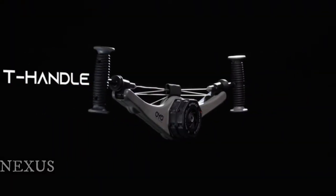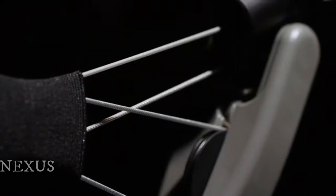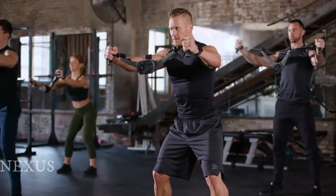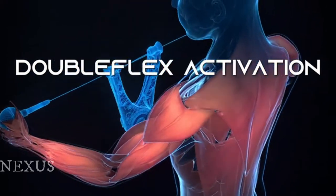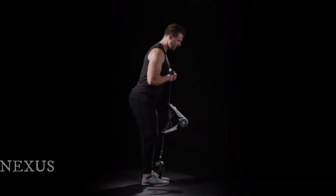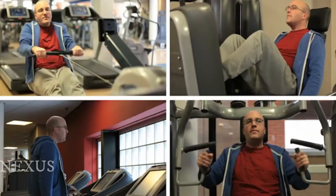T-handles provide a better grip to control the higher resistance levels and are reinforced with steel tubes. Nova features the same type of nylon-coated stainless steel cables used on health club equipment and the fitness breakthrough no other gym has: double flex activation, providing resistance to opposing muscle groups within a single movement, building a balanced body in less time. You can expand the range of exercises by anchoring the Nova Gym to your foot or a door.